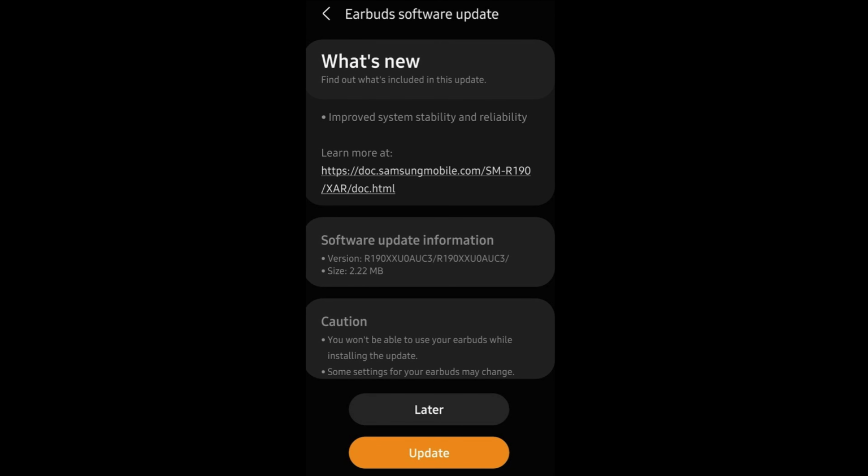But here it goes. There was an update I got on my Galaxy Buds Pro and here it is. It's a 2.2 meg update. And you can see it says improve system stability and reliability. I searched online, I searched Reddit. I didn't see anything on the news sites either, specifically what's been fixed, added, improved. But if you do, let us know in the comments, and I haven't noticed anything either, so I don't know. But ultimately there's an update, do the update, and hopefully good things will come with that update, but just FYI.